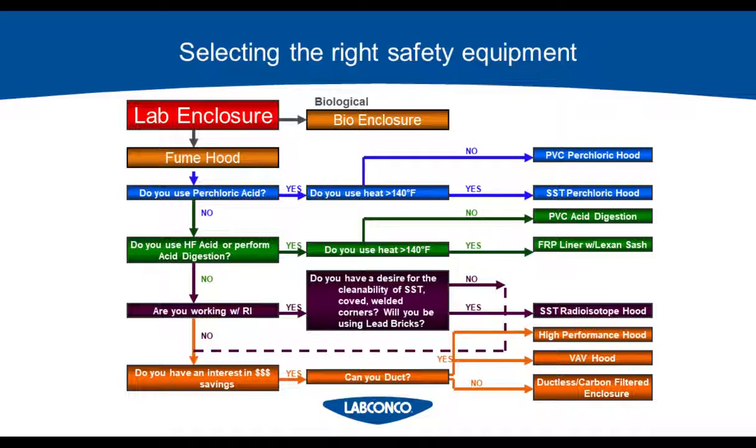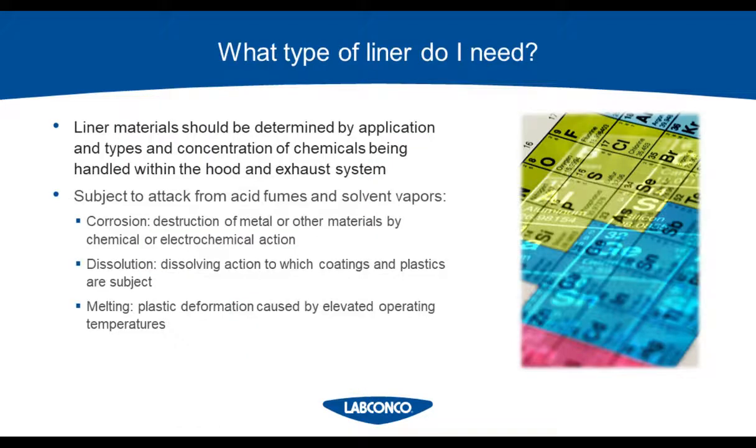And then we get down to the bottom. While this isn't very safety related, it is cost related. If you're interested in saving money, you can use ducts for high performance, VAV, which is variable air volume, or if there are no ducting capabilities, we can get into ductless carbon filtered enclosures.